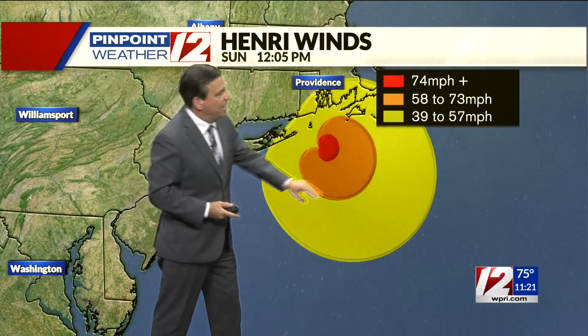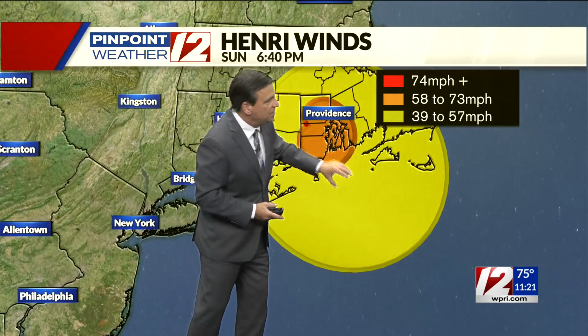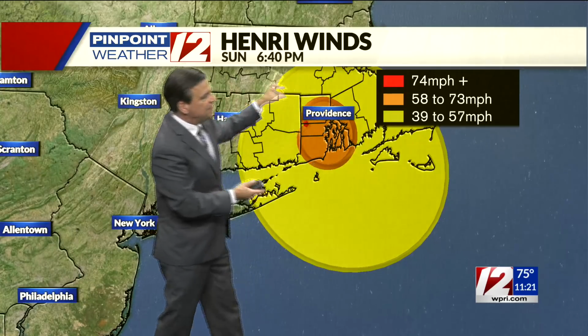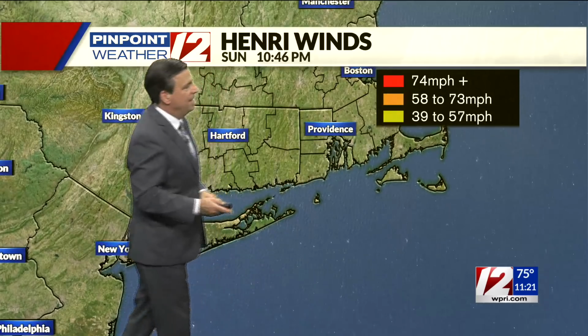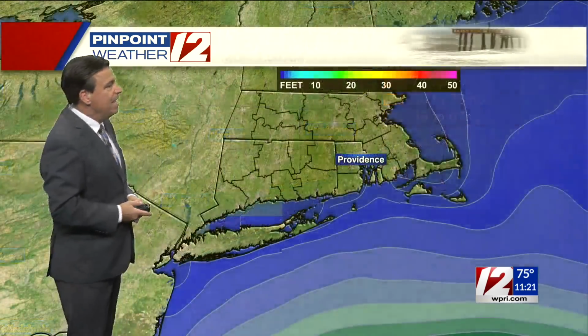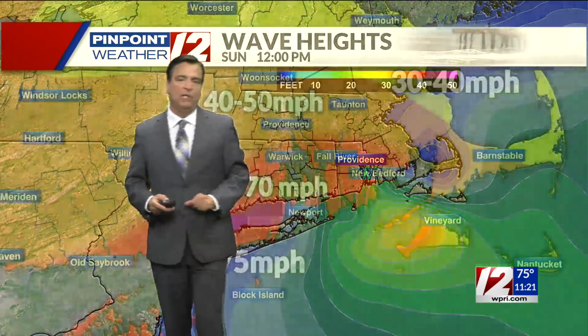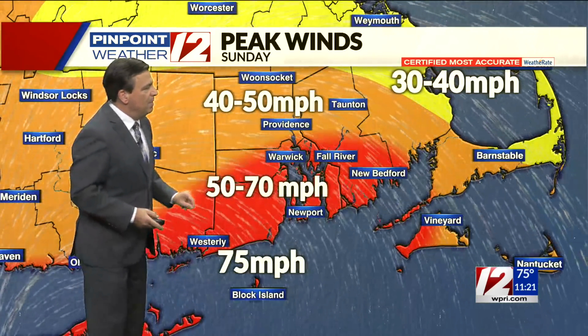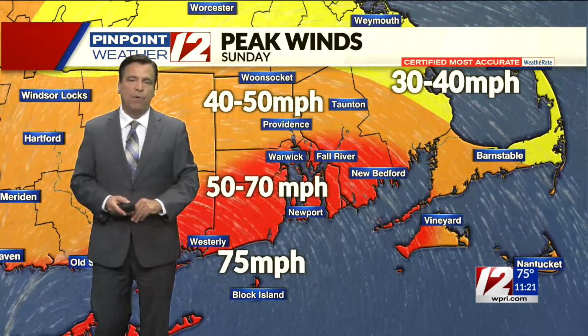The envelope of strong wind, here we go. This is around noontime approaching the south coast. The areas in orange indicate the strongest winds, and look at this, right on top of us tomorrow afternoon, tomorrow evening. That area in orange, and then weakening later tomorrow night and into Monday morning. So we take a look at the wave height forecast, and these strong winds impinging along the south shore tomorrow. And we've increased the wind speeds and extended them, TJ, a little further to the east now, including Fall River into New Bedford.